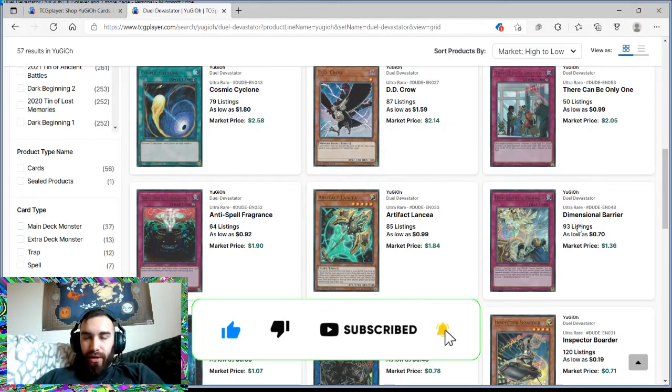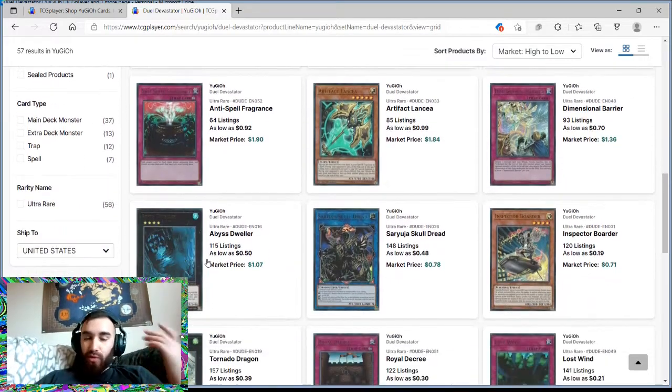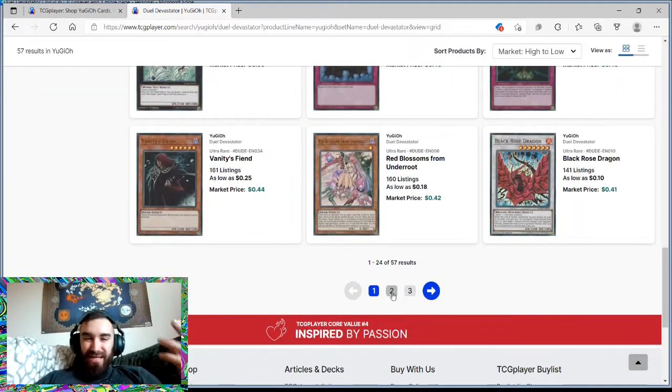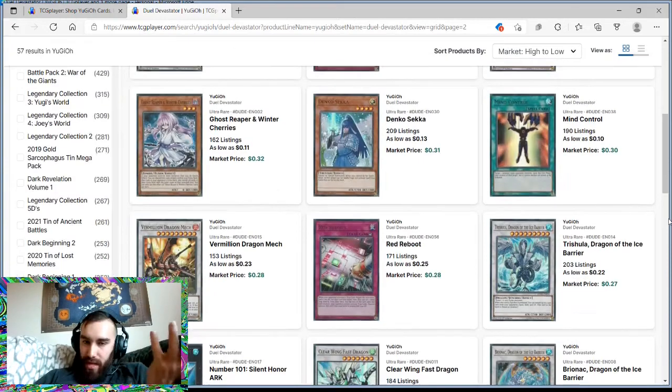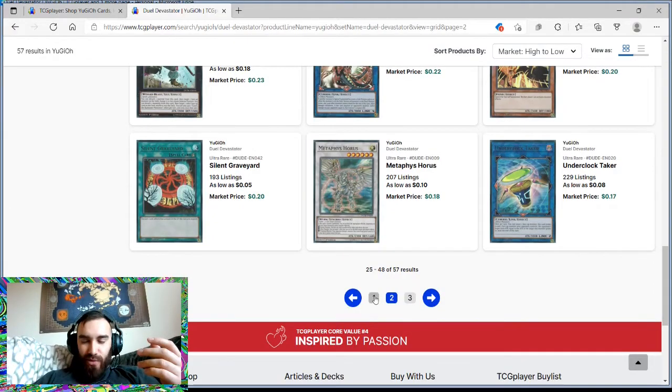Dimensional Barrier. We know Dimensional Barrier is about to be crazy once the All-Bat structure comes out, right? And Saryuja is interesting, if you have room for it, you can play it. Abyss Dweller seems to almost always be in any deck that can put 2 level 4s on the board at the exact same time. Abyss Dweller's there. Tornado Dragon, Inspector Border, right? If we go a little bit further to the second and third pages, we do see a bit of a fall off. I mean, Dino Wrestler, that's another card. Ban list, maybe. Danko Seka, Red Reboot, another card. Ban list, maybe. But after that, Sky Blaster, the Musketeer.